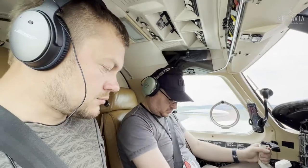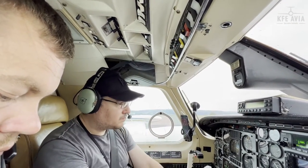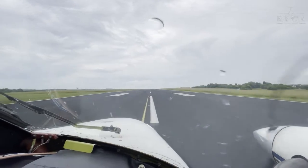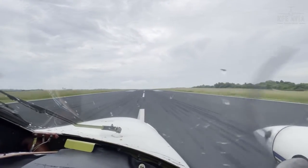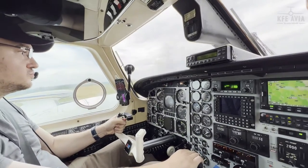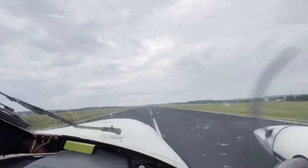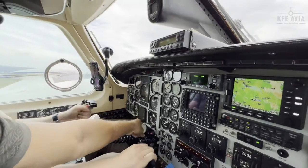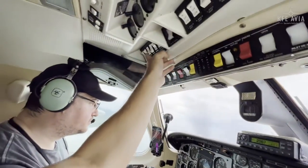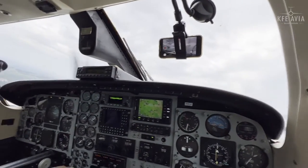Ready? It's gonna be left turn. 1500. Landing lights on, recock on. Airspeed is alive. Check. One, rotate. Positive rate. Gear up. Gear up selected. Landing light goes off. Okay, 1500. Check.